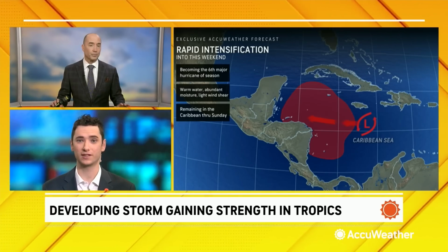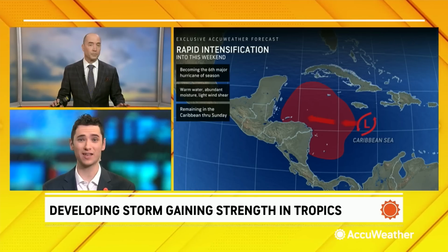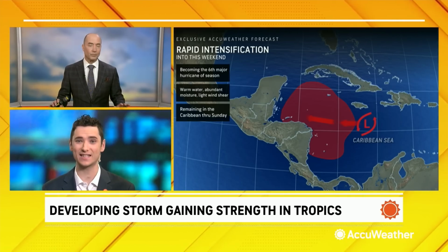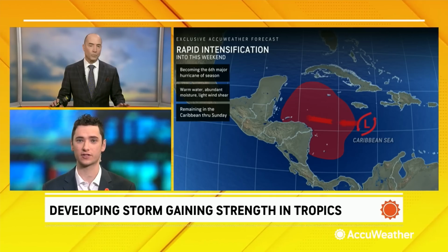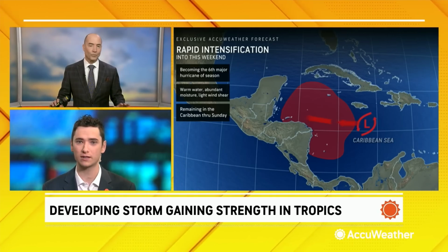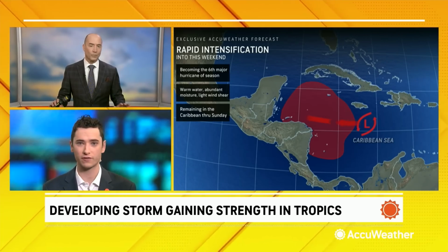Yeah, I think certainly we'll be dealing with a hurricane by the end of this week, and I think we'll be dealing with a major hurricane at least no later than this weekend here. Again, all the conditions are coming together for this to rapidly intensify. Again, we have plenty of moisture, low wind shear, very, very warm water temperatures and ocean heat content. I don't really see a whole lot that could prevent this from really exploding into a major hurricane.